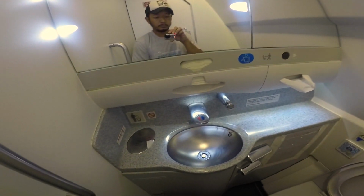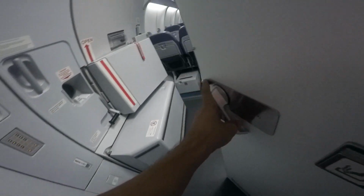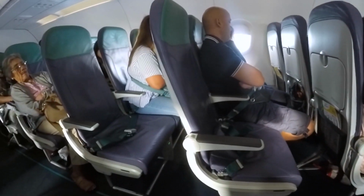It's gonna take a while for it to be filled up, but expect that as well. Wow, so it seems like the lavatory here in the back are usually bigger than what I'm used to. If you want bigger lavatories, go to the very back. Seems like you have bigger leg room now, and you can recline the seats on this particular plane.